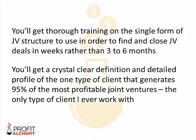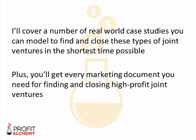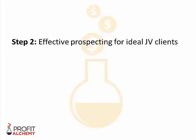You're going to get a crystal clear definition and a detailed profile of the one type of client that generates 95% of the most profitable joint ventures, and it's the only type of client that I ever work with and that I recommend you ever work with. Then I'll cover a number of real-world case studies that you can model to find and close these types of joint ventures and these types of clients in the shortest time possible. Plus, you'll get every marketing document you need for finding and closing your JV deals.